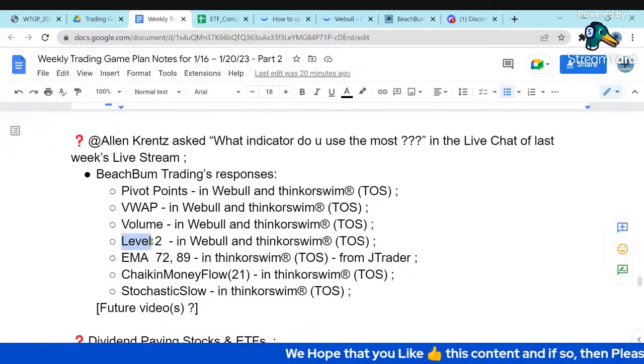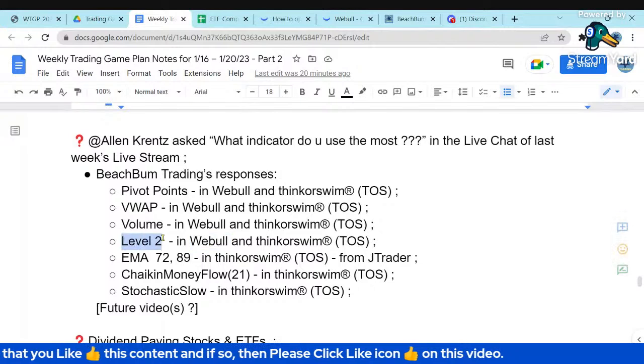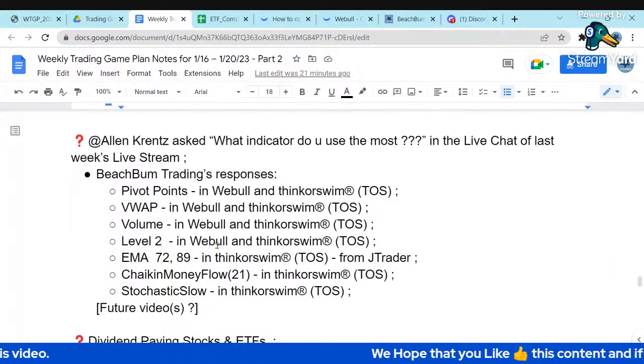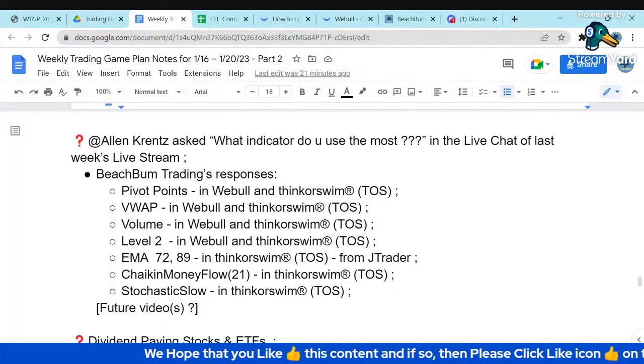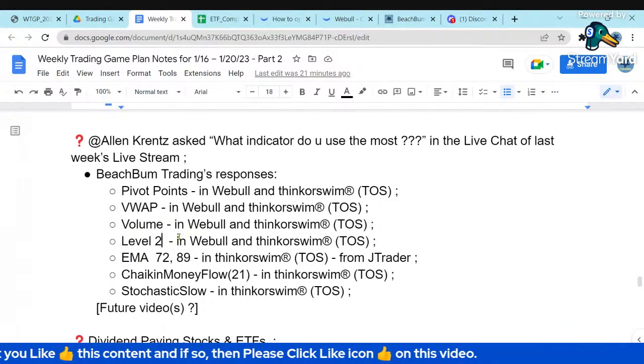I use level 2 in both Webull and Thinkorswim as an indicator of where potential walls or floors, support and resistance, are. Again, people will tell you it can be misleading because people can spoof orders, they can pull orders, etc. It's just another piece of data that I use when trying to determine entry points.